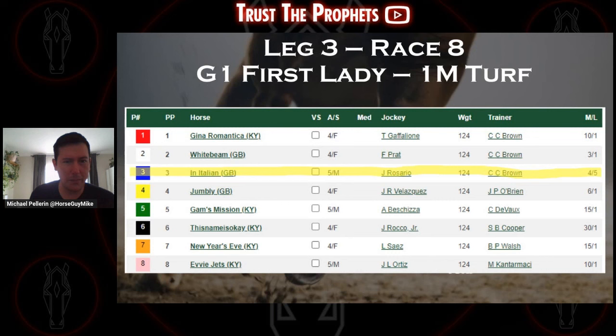So either single White Beam or single An Italian. I'm choosing An Italian. I think she's got more experience. White Beam's really on a good trajectory moving forward, but Chad's going to be happy either way. Maybe the number 1 horse. I don't know. But again, I don't think Chad's going to want to pace pressure his own horse too much. So going to go with An Italian here as the best of the field.